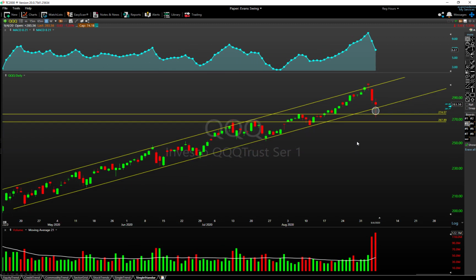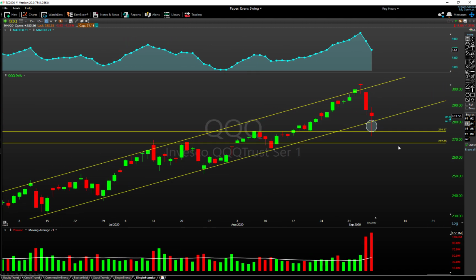What we've effectively got was a test and a challenge of the lower end of this channel that's been in place for 4 months, and also this sideways last breakout level around 274.50. So both of those were effectively retested on Friday. They held and they bounced, and the Nasdaq closed well off of its lows. So the $1 million question now, looking ahead, is can it continue to hold above this zone?